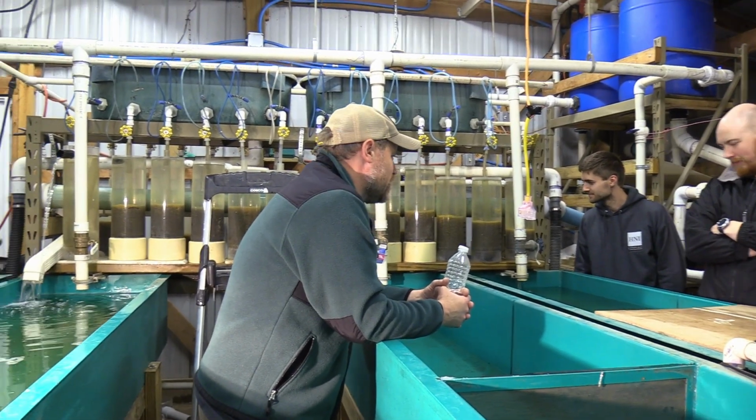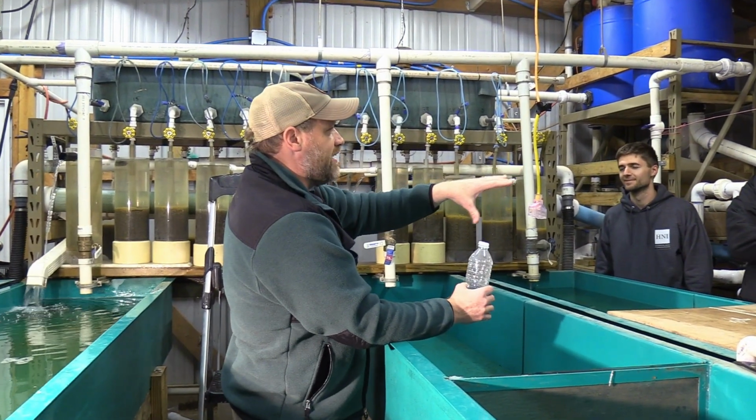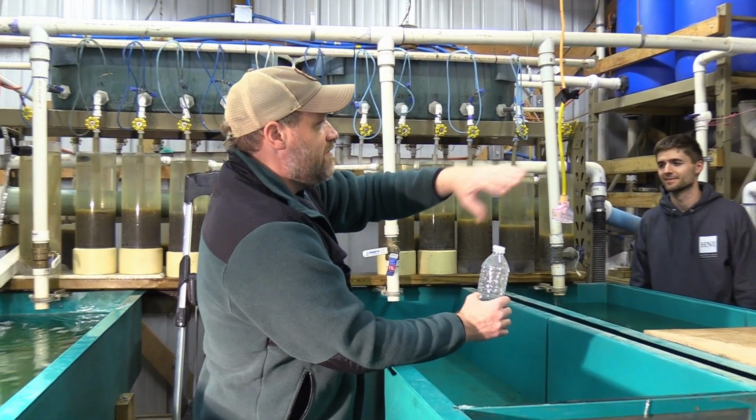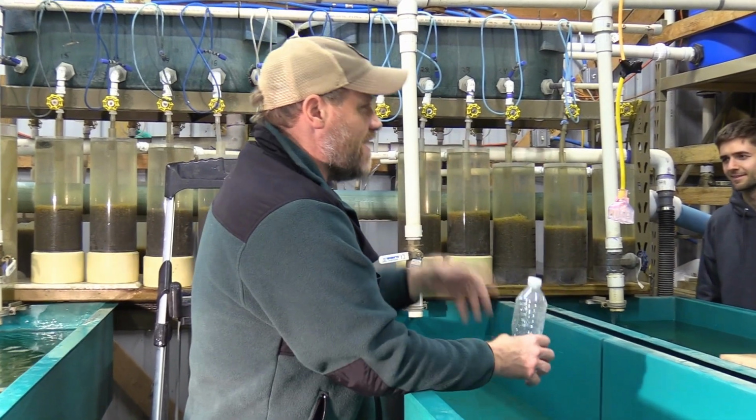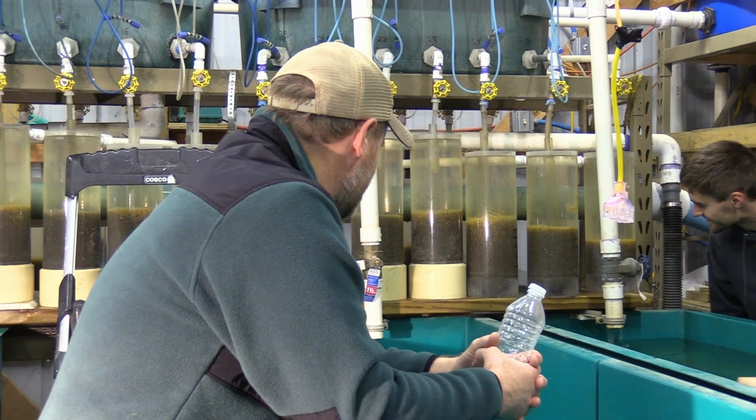We occasionally have a problem with an otter. Like we'll keep adult broodstock out here, and I've noticed a few times we'll have fish and otter tracks everywhere, but we've never had a whole pond cleaned out yet. So we've been kind of lucky with that.